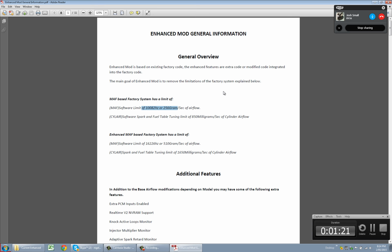Is that purely relevant to turbocharging and supercharging? Could you exceed those figures with the naturally aspirated engine?